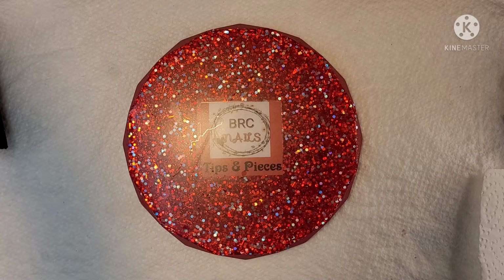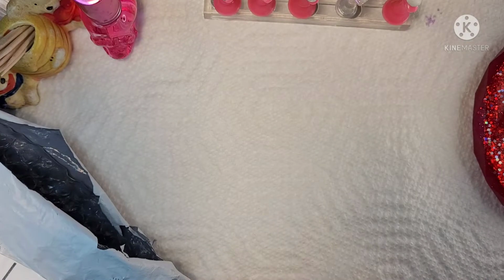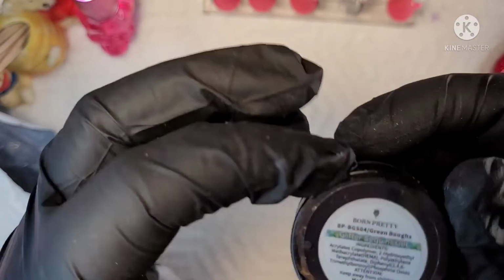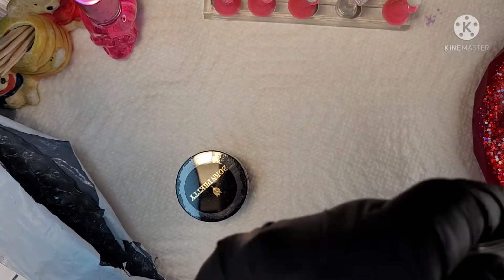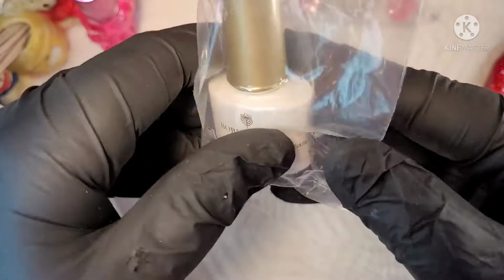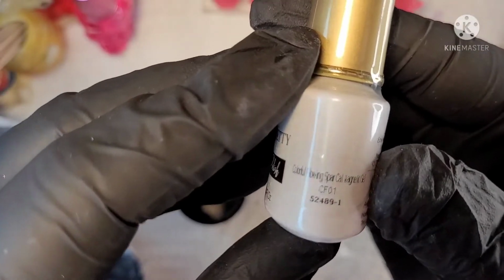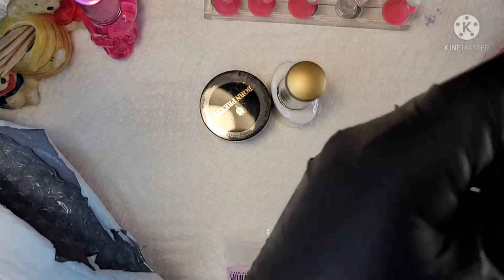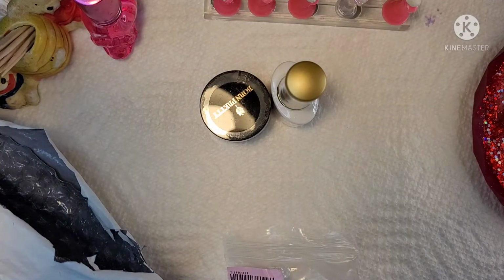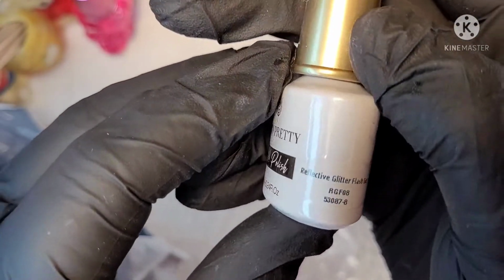Now let us get into this Born Pretty PR. Okay, first up we have BP-BG504 Green Boughs. And it says sequin gel, but there's a little surprise going on in there. The next one was the CF01 Spar Cat Eye. It's a very pretty red. I was very happy with it. I'm happy with all of it, but, you know, this was all a surprise to me.